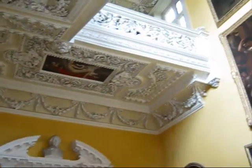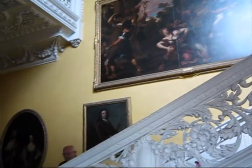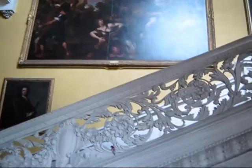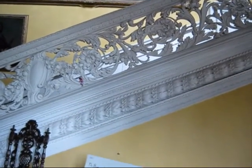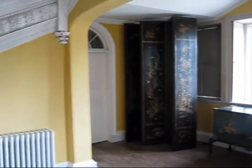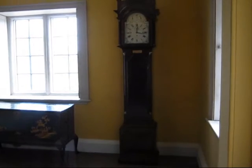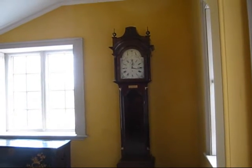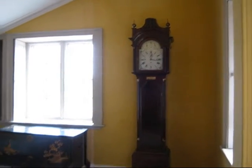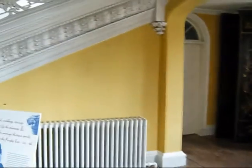Anything below the ceiling is wood. Ceiling level is plaster. The staircase, again, was carved in London by a chap called Edward Pierce. He was the foremost wood and stone carver working with Wren. And he was commissioned to make this staircase and one other, strangely, one for Dunster Castle in Somerset. One there, one here. Theirs is not painted, ours is, and always has been.